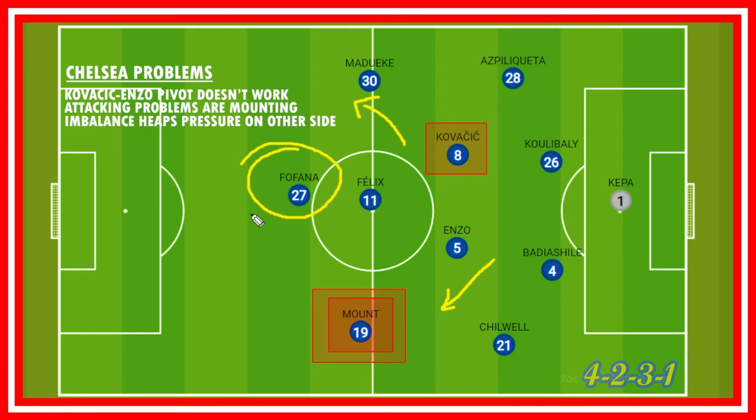Him and David Fofana just were left out in the cold, it seems. And Fofana, for as much as he did well in that Southampton game, I also don't think he really had the attacking presence that a Chelsea striker needs, or the attacking impetus going into the box that I think Chelsea were really looking for, which is why he got subbed off as early as he did.